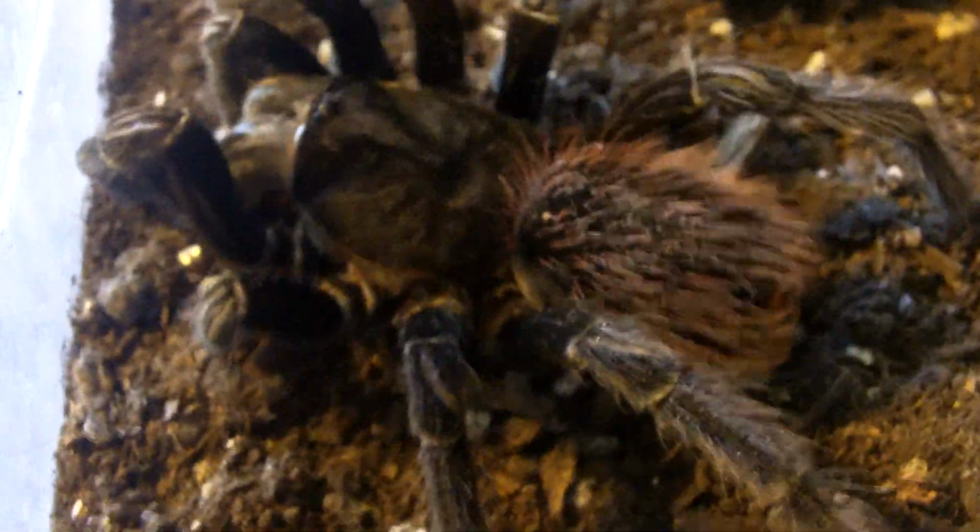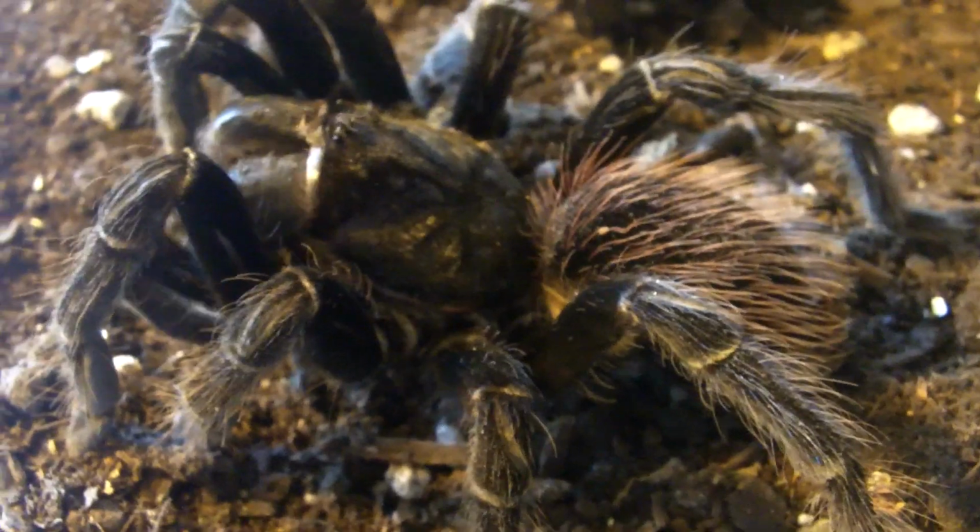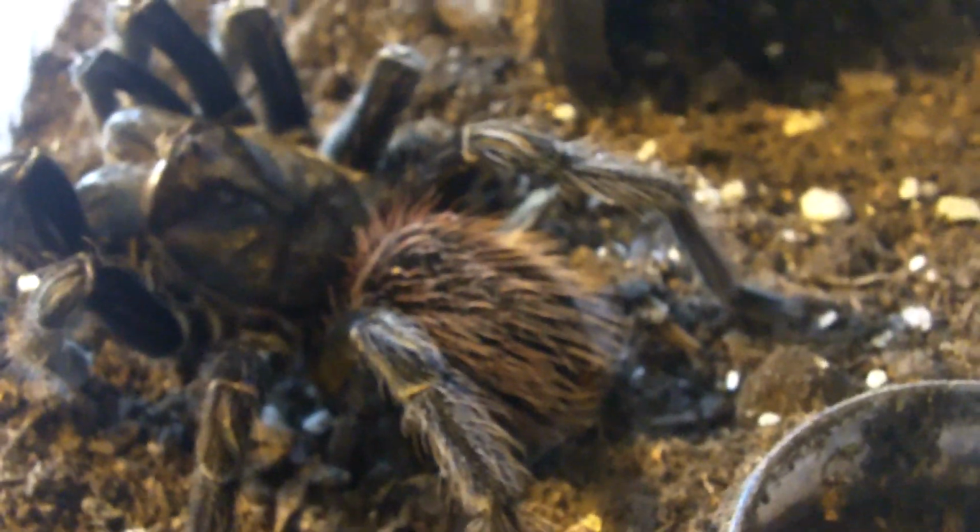This is Roberta. Pushing around 7 inches, fully adult. Despite being so big, she's incredibly fast moving for a large bulky T. Kind of resembles the B. vagans, except you don't have the tan outline around the carapace. Nice red hair, for sure.